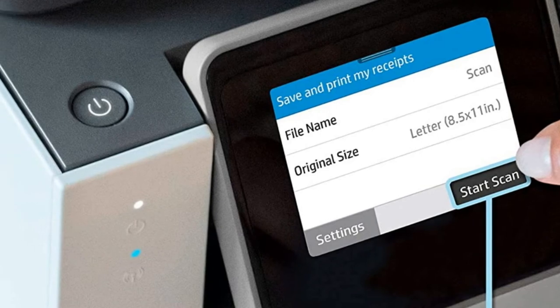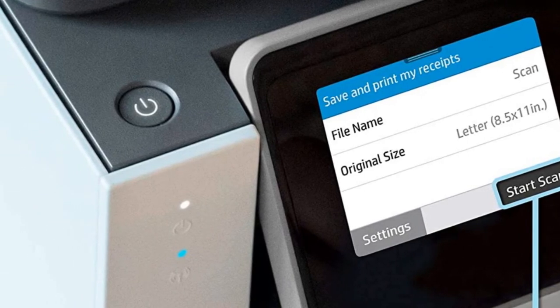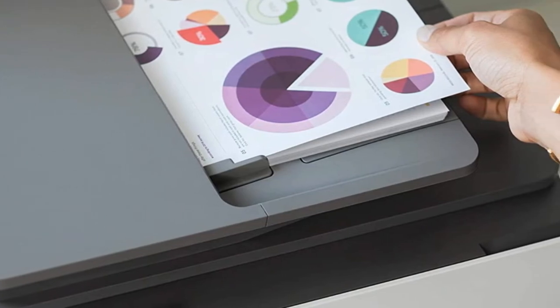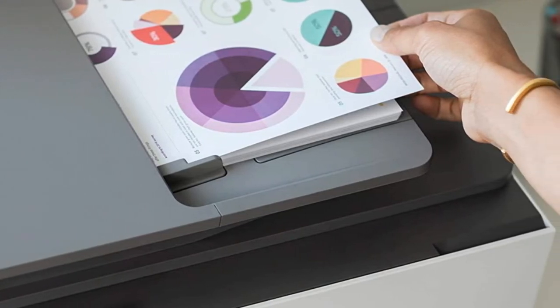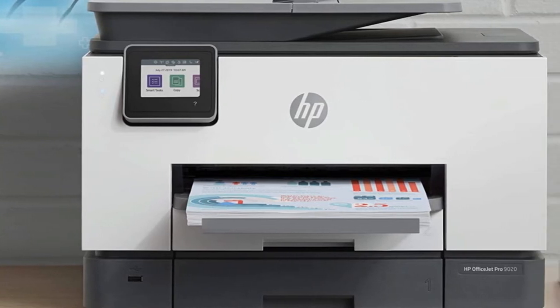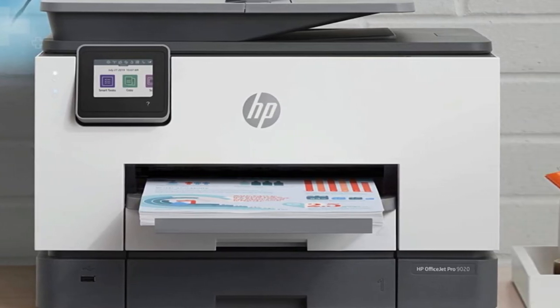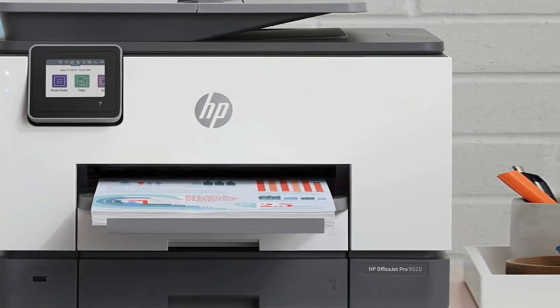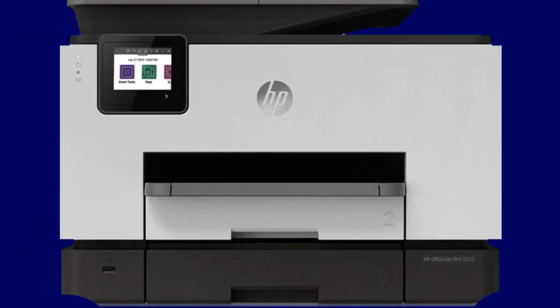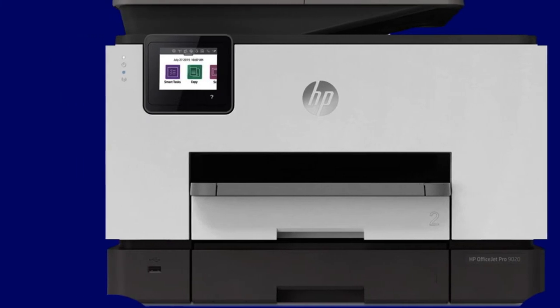9010 series. Organize documents 50% faster, eliminate steps and repetitive tasks and sync to QuickBooks, Google Drive, and more using Smart Tasks, the easiest way to digitize and organize receipts and business documents on your phone or printer. Print remotely using HP Smart app, access your printer and scanner, monitor ink levels, and print, copy, and scan on the go with our highly rated HP Smart app.